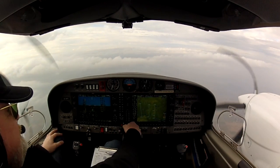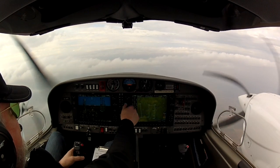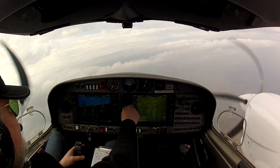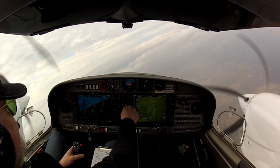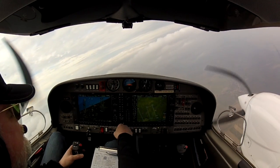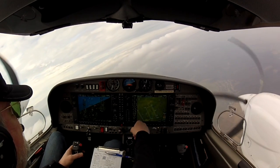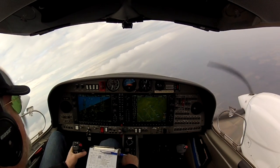Sierra Romeo. Alitalia 192, the sequence has changed. You are now behind a slow moving aircraft, expect around 35 miles from this position. Copy, the 35 miles, 192. And Sierra India Romeo, fly high speed as long as practicable, please. Okay, 150 until 4 miles out.